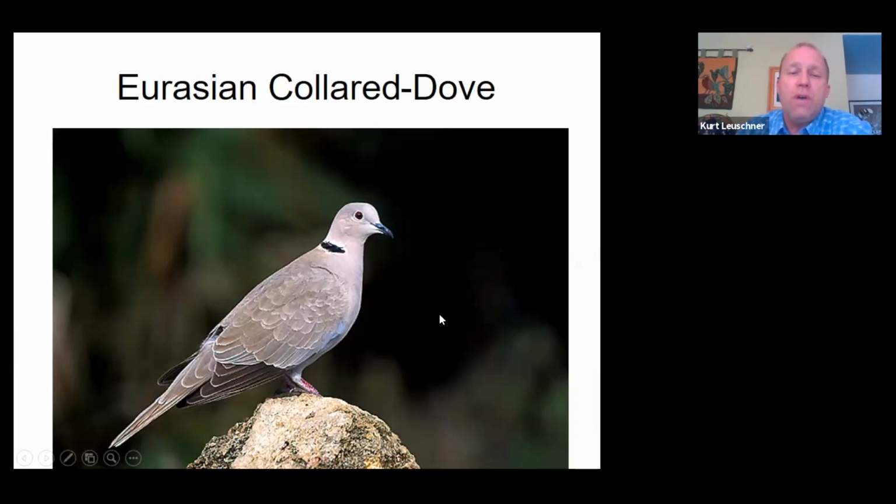Now, the new dove in town, watch for this one, is the Eurasian Collared-Dove. This is a non-native species, like the rock pigeon. Now, they've been around the US for decades, but in recent times, the last 10 years in particular, their numbers have just exploded across the United States and Canada. So they really are taking over.